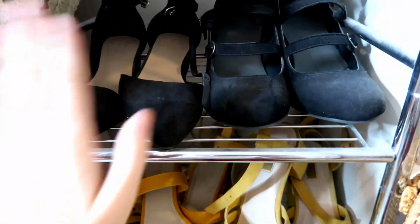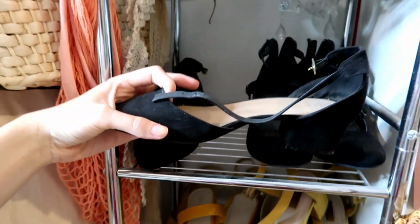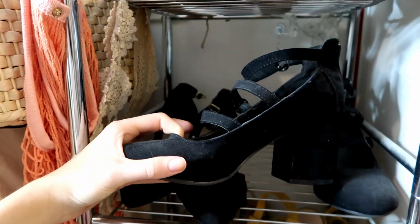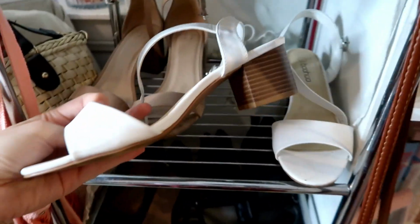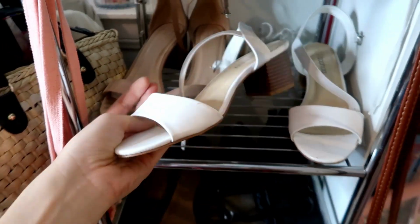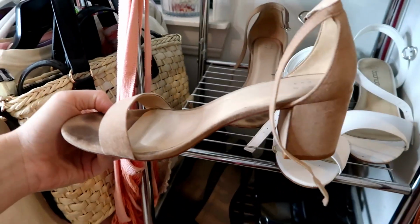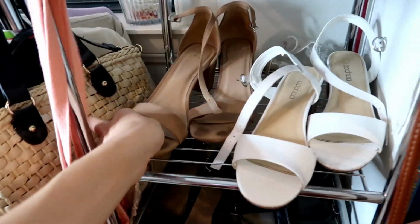Then we have our black suede heels, which obviously are not in season, but these are my classic fall winter heels, and these are my classic like dressy heels. I really love them. And then we have our white heels. I got these from Boho Clothing a number of years ago. And then these are my Target A New Day suede heels that are just classics.